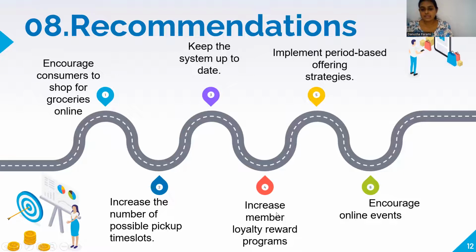And the fourth one is to increase the member loyalty reward programs. If the business has frequent customers, we should categorize them and identify them clearly, and give them more focus by giving prices, discounts, bonuses, free deliveries, and offering so many things for them. With that, a business can create a good customer base.